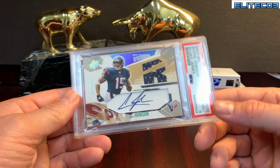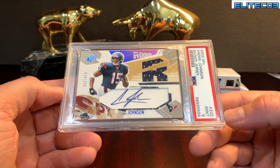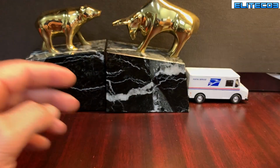Same with this one. I used to buy this one that fall. It was always like 75 to 100 for a Johnson to 250. But I don't know. I thought the card was just cool. It looks cool.